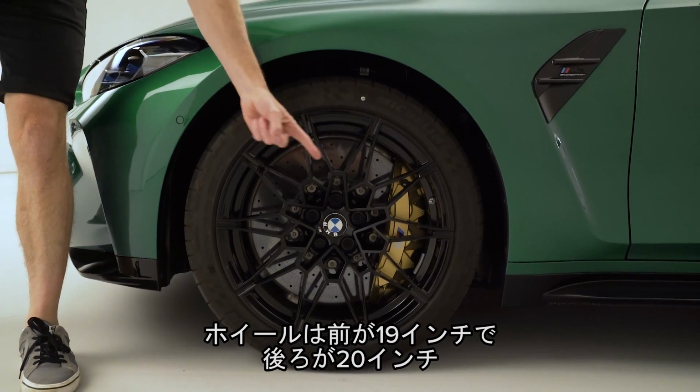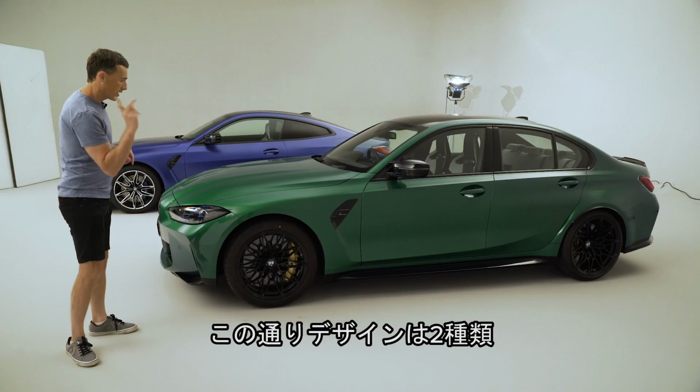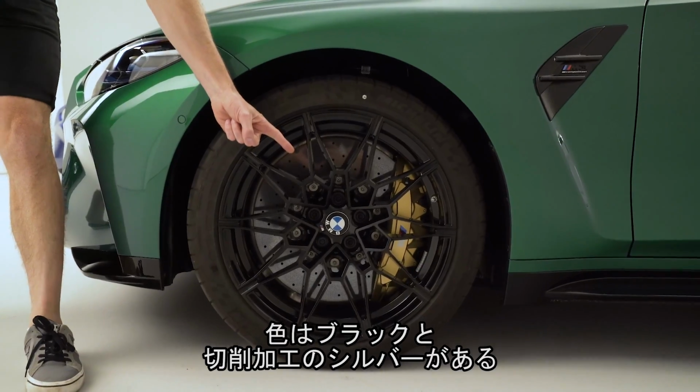Anyway, let's talk about the design. So let's kick off with the wheels. So you have 19-inch alloy wheels up front, 20s at the back. You can get 2 designs, and you can see the 2 different designs here. And you can get them in 2 different colours as well. These are the black ones. You can have them polished.